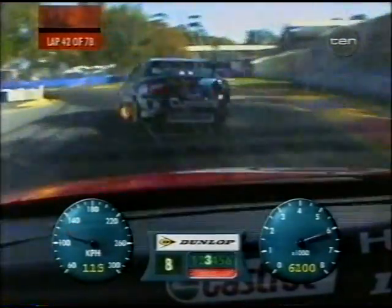Russell Engel just on board with the enforcer now there. You're looking at this battle. He's involved with Garth Tander. They're fighting over 6th place, with Bright, Scaife, Murphy, Ambrose, and Richards ahead of them.